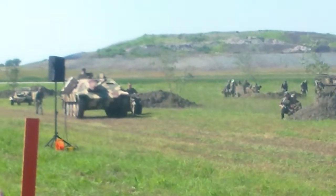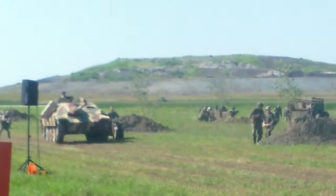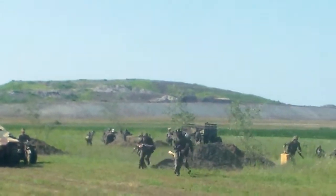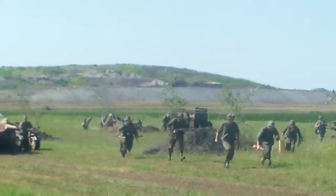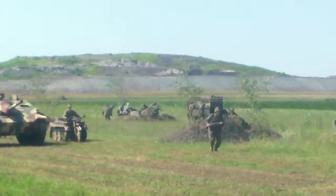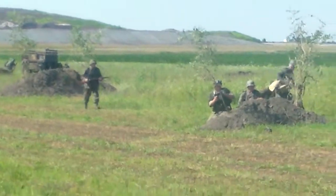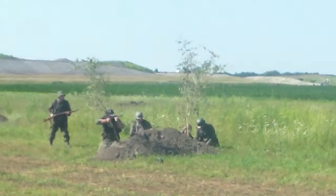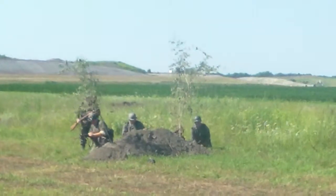Squad pulling back. They're shouting in German. That's awesome. Oh, there's an MP40 right up there in front. Oh, he's jammed. There we go.